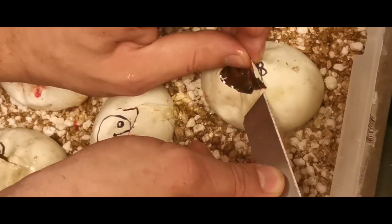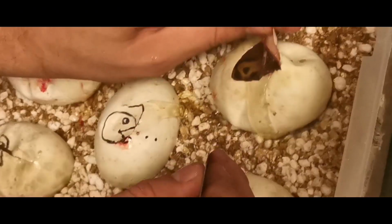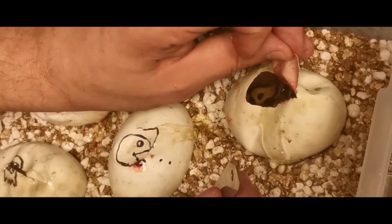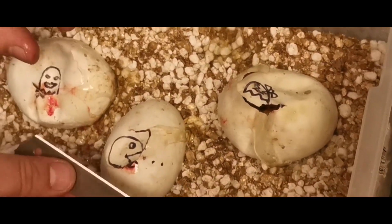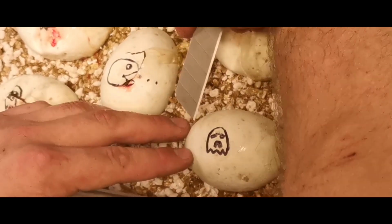Oh, there we go. Finally something different. This looks like it's going to be a leopard ball python. So that's nice. No spider in that one. But we got Leo. This one here is a bit of a funny angle, Mr. Inky.